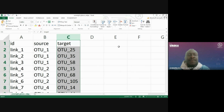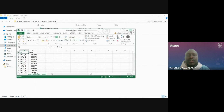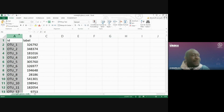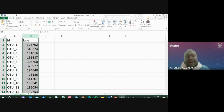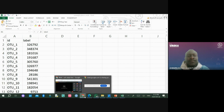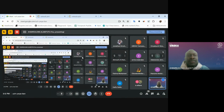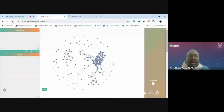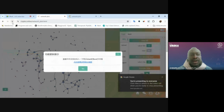All right. Now this is the edge table. Let me show us the node table. This is the node table. You have the ID, which differs from the ID of previously, and we also have a label. Okay. So let's go to the practical. Please, can you still see my screen? Yes, sir. I'm going to reset this page.